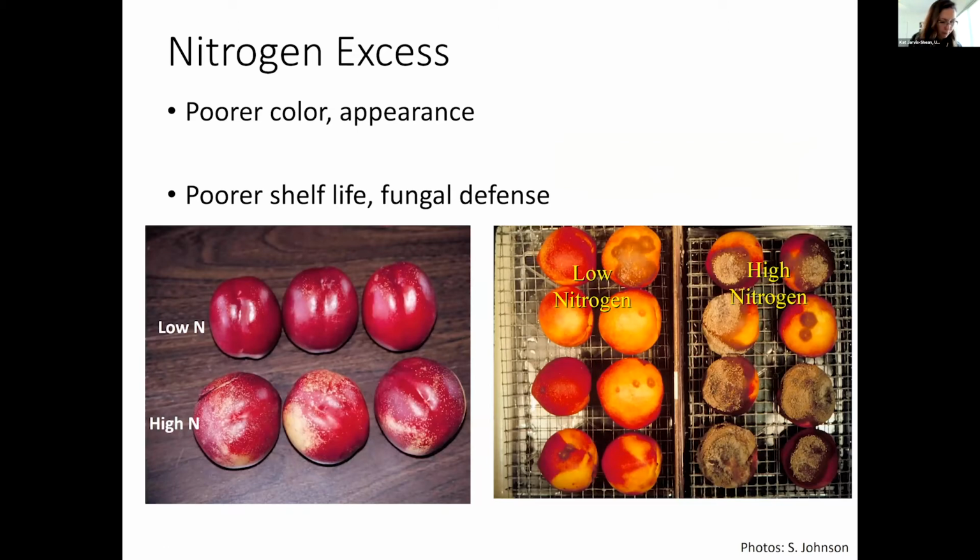which happens, I think, a lot more probably in conventional systems, but we do want to avoid this because excessive nitrogen can give us problems with the color and appearance of our fresh fruit, which you can see here in this photo, and poorer shelf life. The fruit are just sort of too fat with nitrogen and aren't great at defending against pathogens.